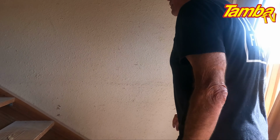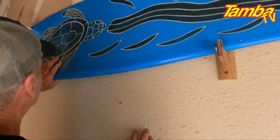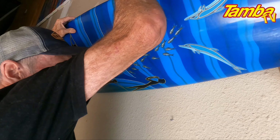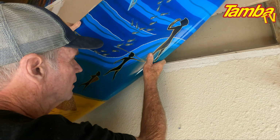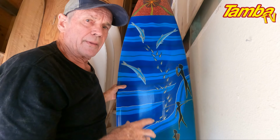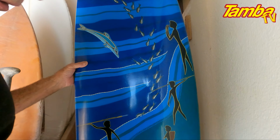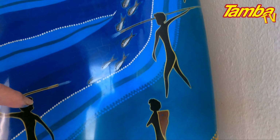I like to collaborate with artists, so this board was made by an artist in Australia. I did an art show in the Hamptons in 2008, and this is one of the pieces that was there. There's not a lot of Aboriginal artists that live on the coastline that make coastal Aboriginal art, but Tony Hart is a surfer from Australia and pure Aboriginal. So this is a story from his forefathers' time.